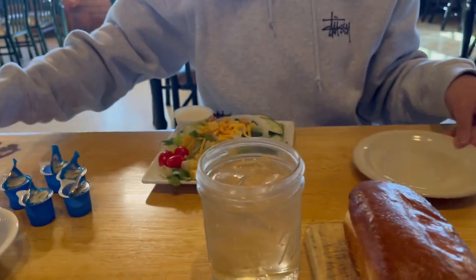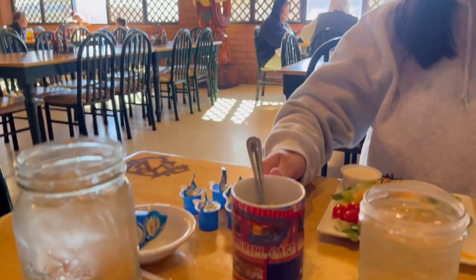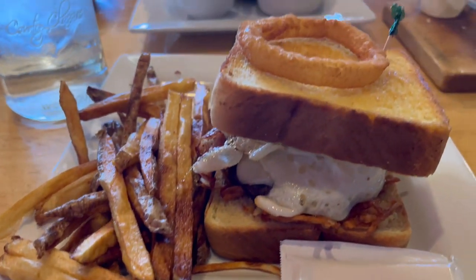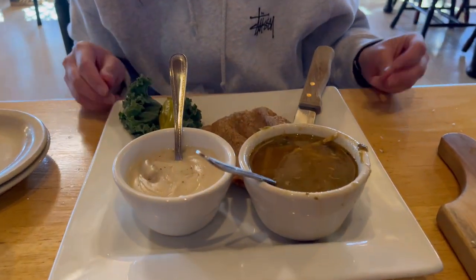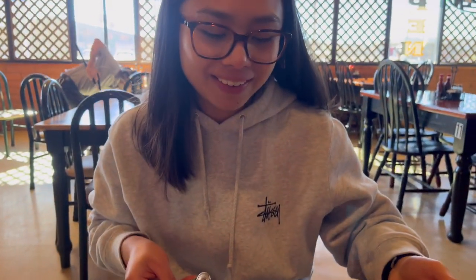The bread, the salad, everything here is like homemade. It's pretty cool. And the homemade coffee too, yeah. Pretty good. Oh my god. On the tail end of our trip, this might be our best meal yet. Thank you so much. You're so welcome.